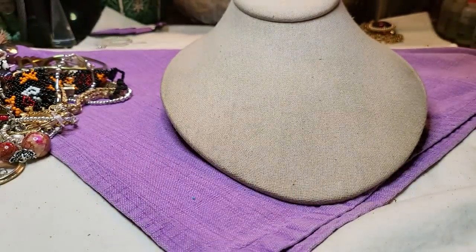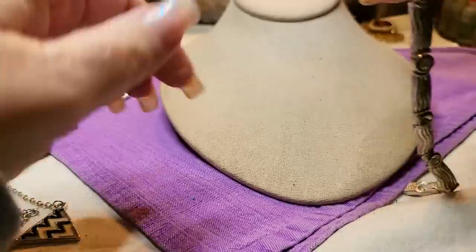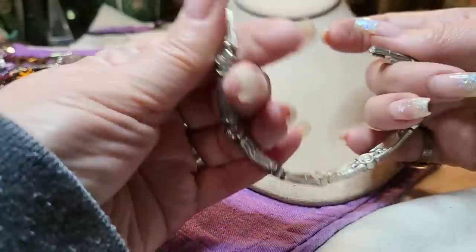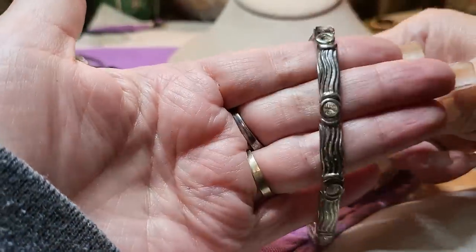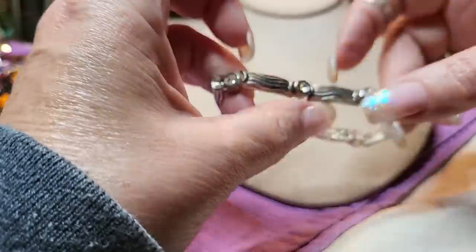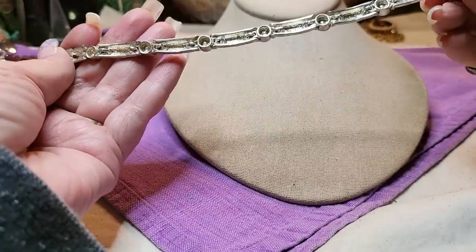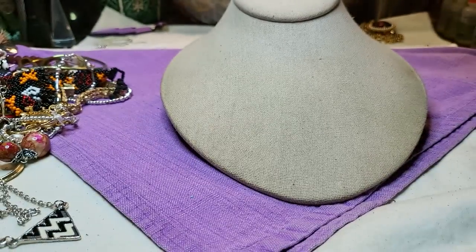Okay, and then I see another necklace. Oh, is this a bracelet? Oh, it's a bracelet. It's got rhinestones. Oh, it's missing one. And it has a magnetic closure. I could always find a rhinestone to put in there. Let's see if it has a name on it. Nope, I don't see a name on it. Might put that in a craft lot too.